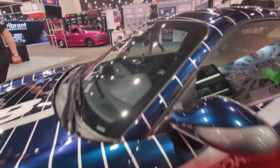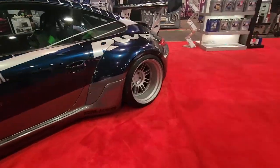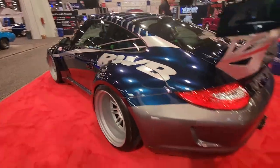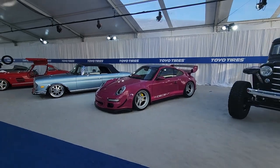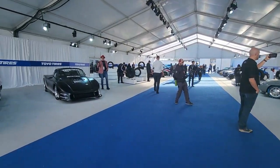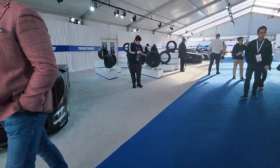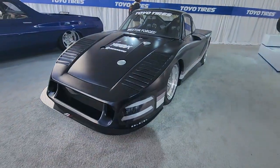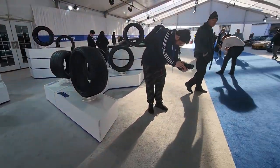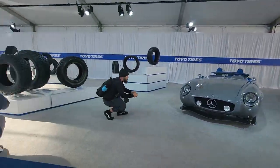Very cool. This is the RWB 997 in the Liqui-Moly booth. Royal World. Beautiful. Awesome wheels. Look at that fender. Such a beautiful car. Toyo Tires always puts together a really nice display. It's the walkway between Central and South Hall. Beautiful slant nose Porsche. The Toyo tires, of course. Some nice Mercedes 300 SLs.